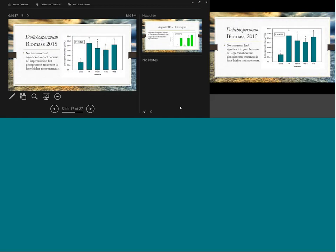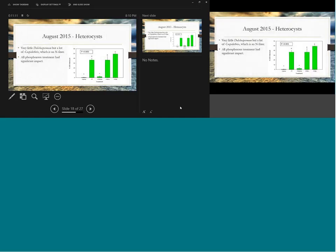Next, I also looked at biomass, so total biomass over the treatments, seeing which helped grow the Dolichospermum the most. I had lots of variation with my sizes. Some were large, some were small. The large standard error gave me not-so-great results because my p-values were so high. You can tell that all the phosphorus treatments were really high compared to the control, but they've also got super high variance. Kind of discouraging, but we also did August 2015, again with the heterocysts.